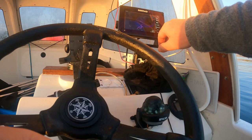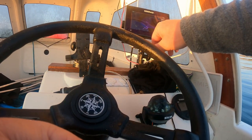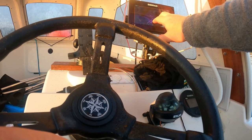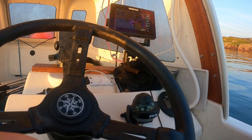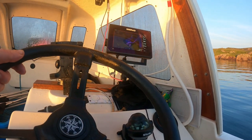You can see I'm just in the slightly deeper bit of the bay here. I think it's one of the reasons you don't get too many yachts in here. It's quite a narrow access. Let's see if we can sneak out again.